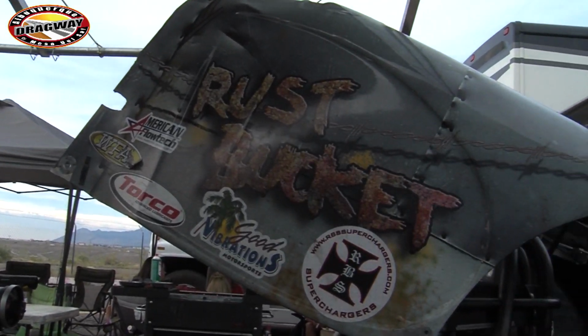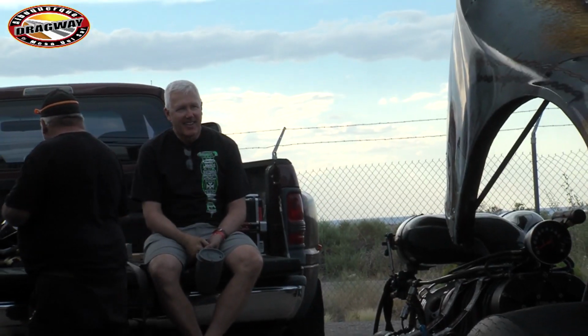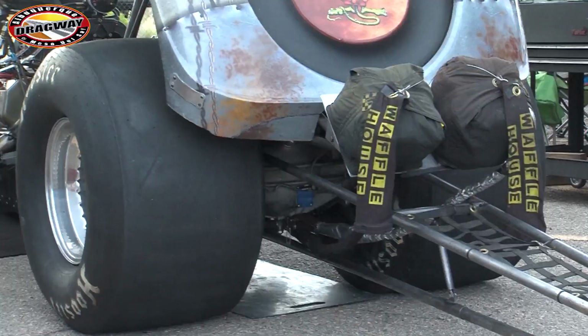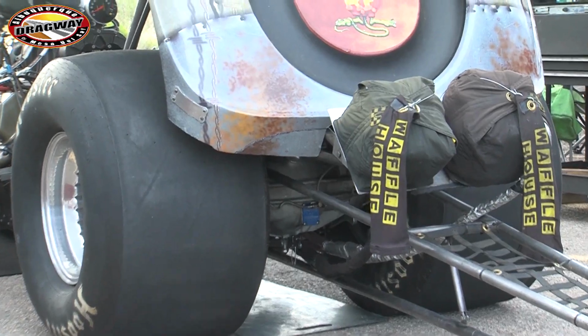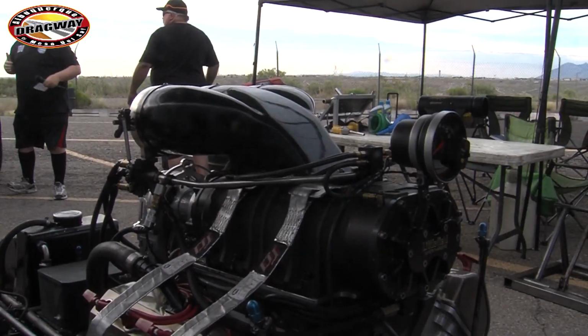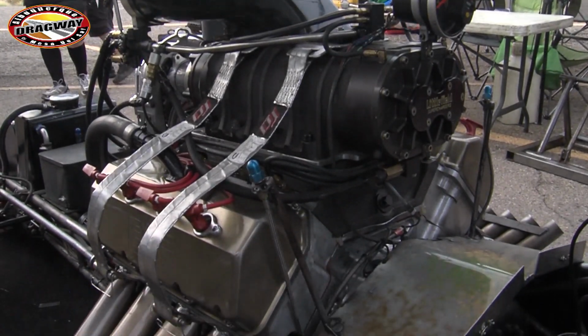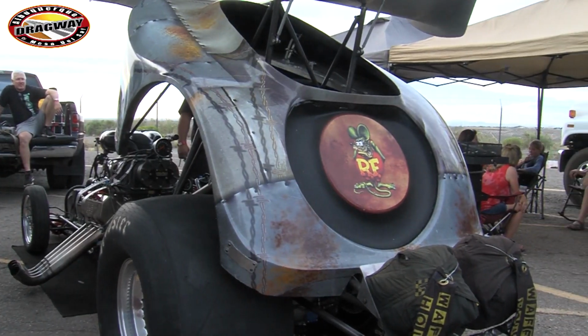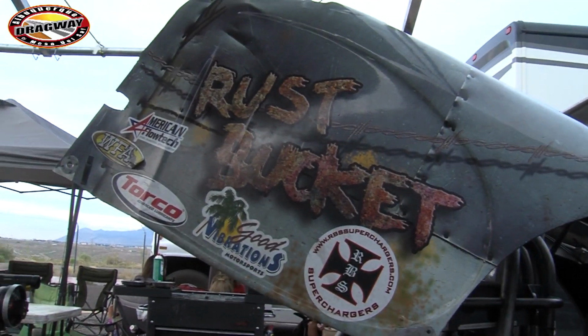Hello, I'm Mitch Bowen with the Rust Bucket. We run the WFA fuel Altereds. It's a 32 Bantam, and as you can see, we have an Infiniti for the rat fink. It's a 32 Bantam, 99 Gordy chassis, 521 cubic inch motor, about 2,000 horsepower, top speed's 212. We went 645 with it so far. Run out of Flagstaff, Arizona. We ran here in Albuquerque quite a bit. We really enjoy running this track. This will be the first time with the pro mods, so we're looking forward to it.